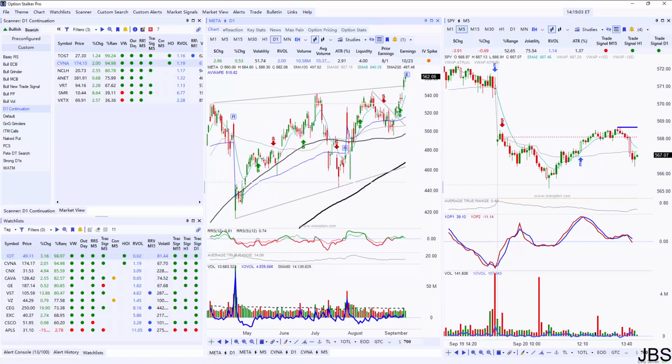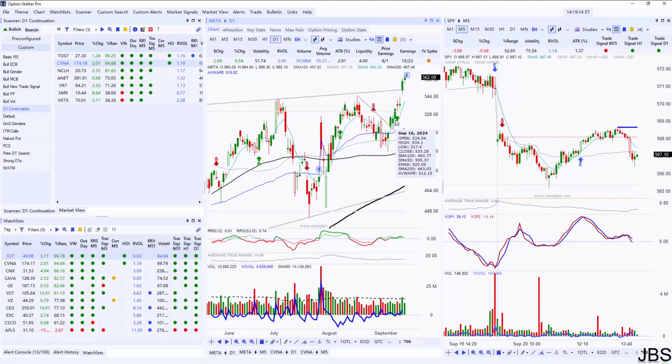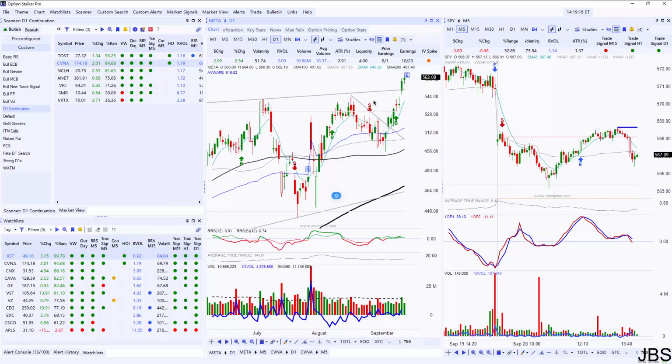And here's a couple of key traits I've been looking at as I've been improving my swing trading. So first, stock is above all of its SMAs, above its AVWAP-Q, on a D1 buy signal. Those are just general good criteria to search for most D1 stocks. The trade signal is a little more optional, but they tend to be on a trade signal usually.